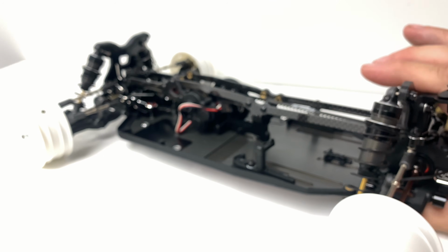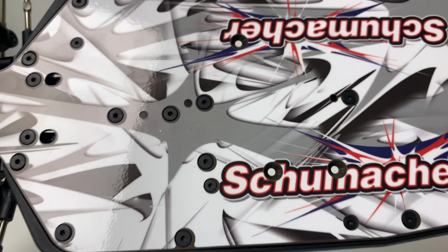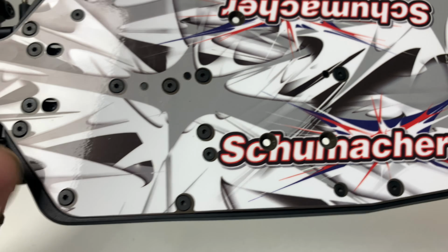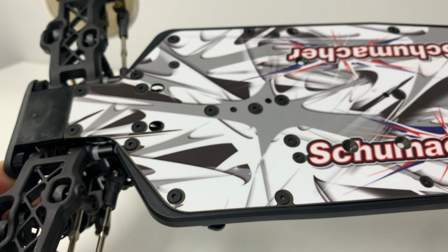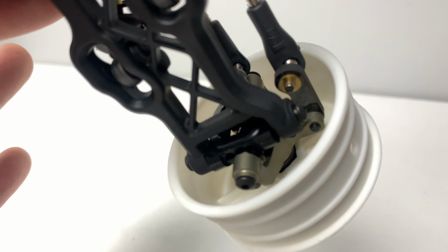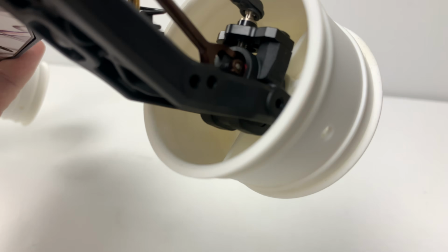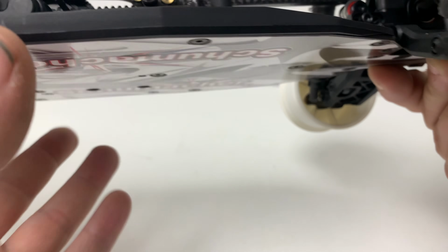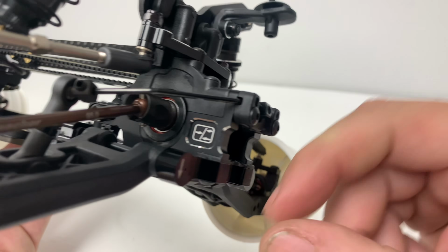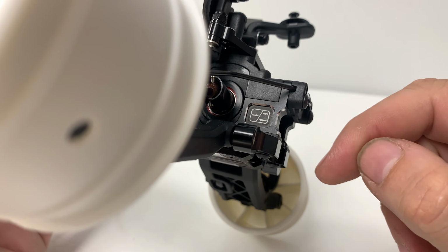Yeah, that is cool. Let's see underneath. Oh, he's got a Schumacher skin. That's nice. Chassis protector. Yeah, that's very nice. Sorry, I'm just looking at the rear hubs. Got a bit of a better view from underneath, a little bit more space. I can't really see that too much, but anyway, it's definitely alloy. I want to say the rear bulkhead is alloy. That looks like an alloy, but again, that'll be standard.